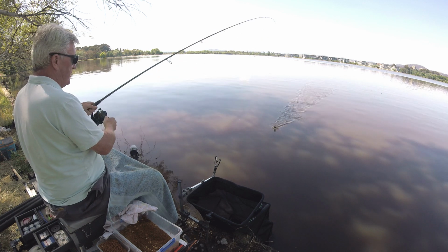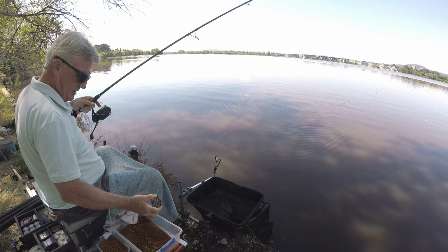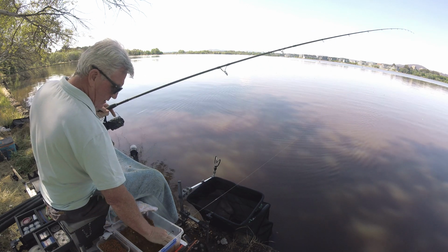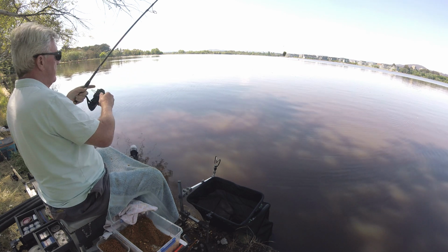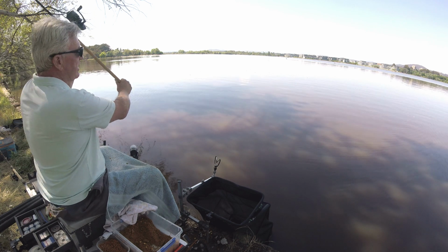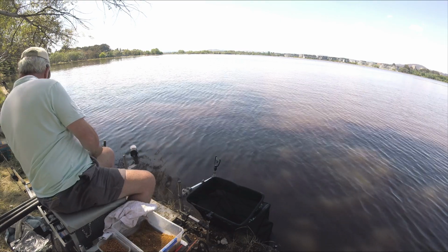I'll show you the pole rigs as we get to them, but it's not massively deep over here. In fact, very similar sorts of depths to what I was fishing yesterday, if I'm honest. Of course, that was on the bank opposite yesterday. I'll get these few balls in, and then we'll sit and wait, live in hope, while the fish turn up. I'm giving it half an hour, and as expected, nothing yet on the feeder.